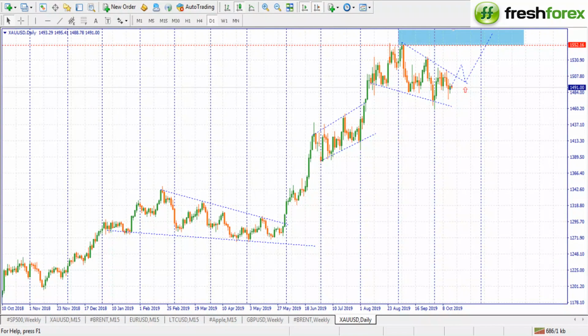shape. So if price can successfully go beyond that shape, that is if price breaks above the upper trend line, then we should expect price to continue upwards up to the resistance, which is 1552.16, this one. If price goes above this level, we'll wait for retracement and we'll pick a buy from that point. Expect that buy to take us up to 1552.16.